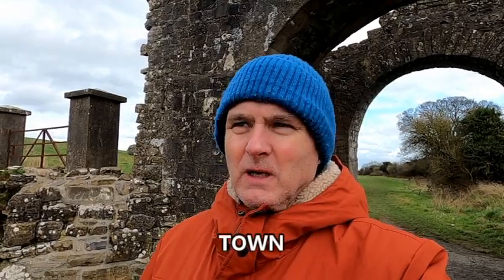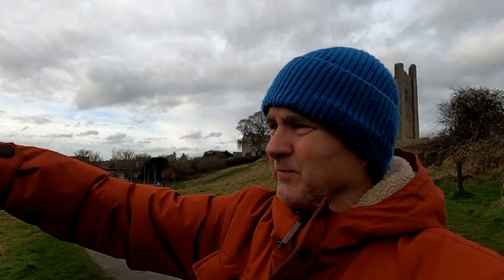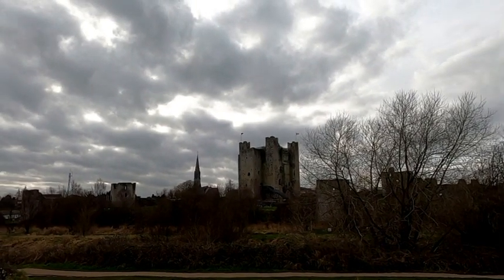The only remaining medieval gateway of the walled city in Trim. That was built in 1359. So going back to 1359, Trim Castle, of course, and the town of Trim was surrounded by a wall, and there were gateways at different areas leading into the town, and that's the only remains of a gateway, called Sheepsgate. There's another view across the river of the castle. It looks kind of pretty, imposing there from across here.